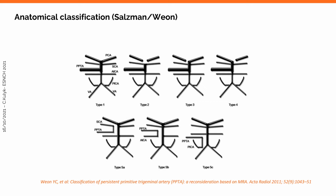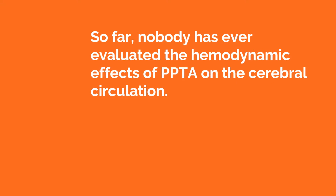PPTA has been linked in descriptive studies to aneurysmatic formations, arteriovenous malformations, or trigeminal neuralgia, but there has been no conclusive data on its clinical significance so far. And most of all, nobody has ever evaluated its hemodynamic effects on the intracranial circulation. And that's what we decided to do using ultrasound.